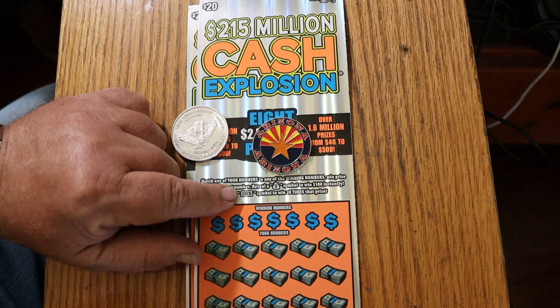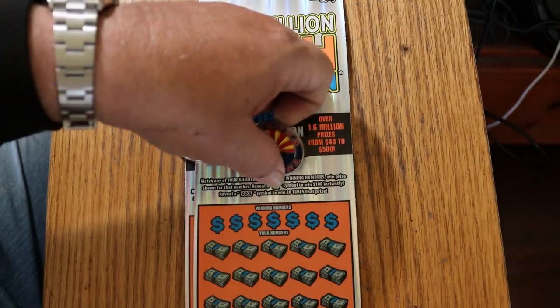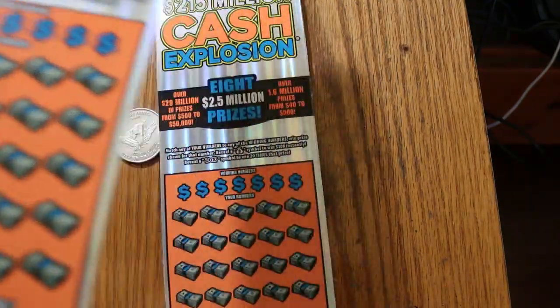Anyway, I have tickets 12 through 15. The overall odds are 1 in 3.09. And four tickets. And the book number is 247281. And that said, we're going to get underway directly. Going to be starting with ticket 12, working our way up to 15.